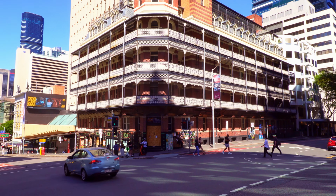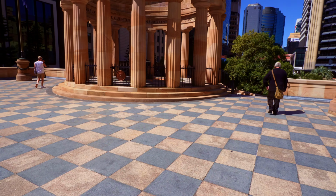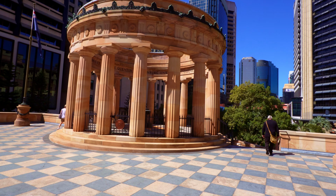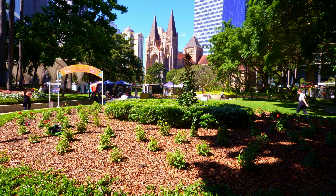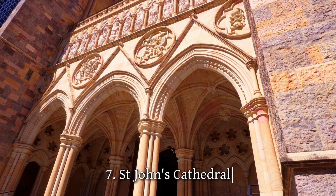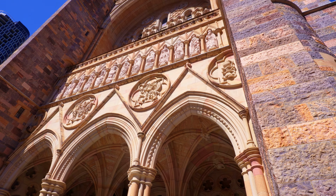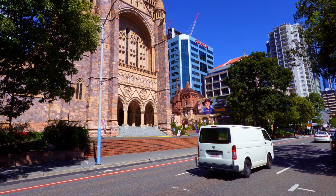And that is why number 7 on the list is my favorite thing to do here, because Brisbane is all about history. And I'm sure you wouldn't want to come here without visiting literally one of the oldest churches, and that is St. John's Cathedral in Brisbane. Now, it's technically not that old, because Australia is a young nation compared to others, and I think my grandma is older than this building.